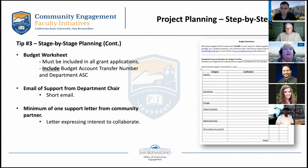You'll see that there are different categories: supplies, duplicating, postage, student assistant. If there is something that you want to do that isn't listed, please zip us an email. We'll get back to you right away about, can we figure out a way to make this work, or is this something that's going to be outside of the scope? I would always ask. We've gotten a lot of things that we normally don't purchase approved, so give us a chance, and we'll do our best to try to meet your needs.